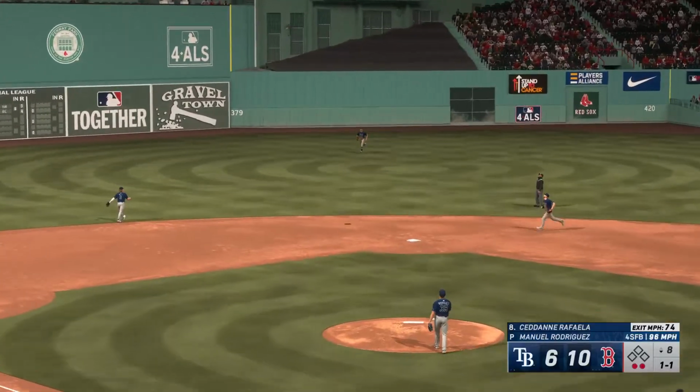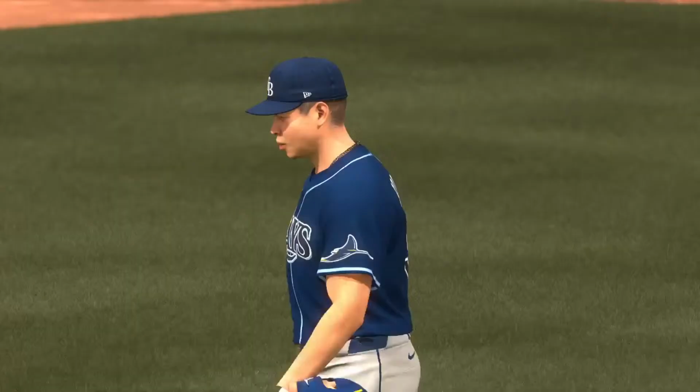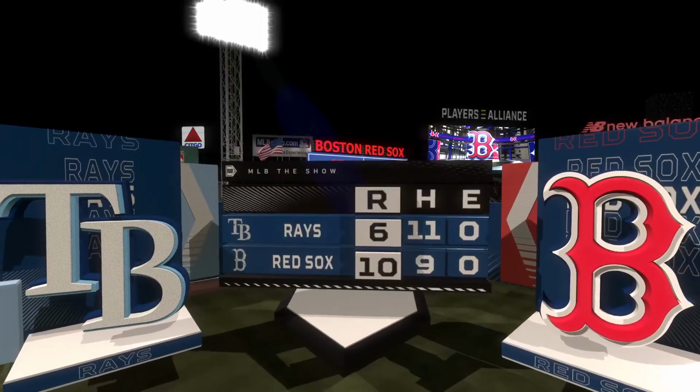In the air, center field. Meisner makes the grab, and that's the inning. Offense held in check there. 9th inning coming up. It's the Red Sox 10, the Rays 6.